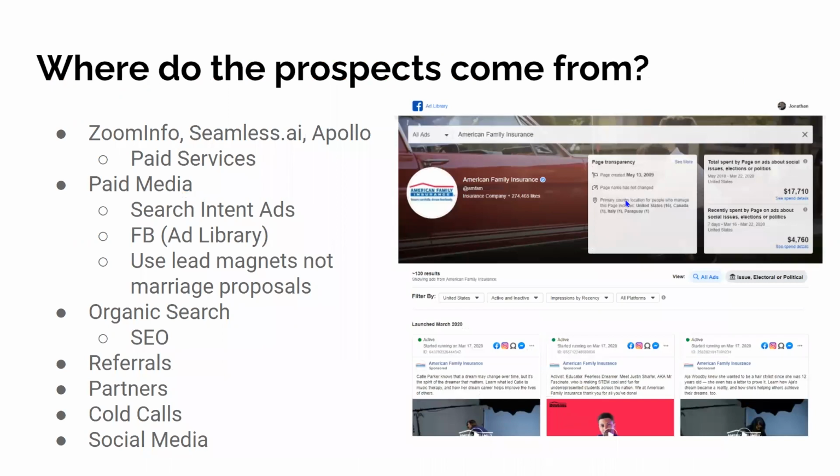So I want to talk briefly about what we were talking about yesterday, which is how do we get more eyeballs in front of our content in order to even have an audience to send automations to.